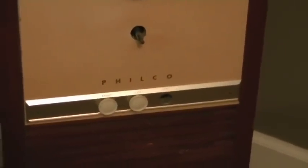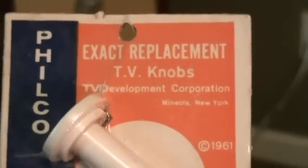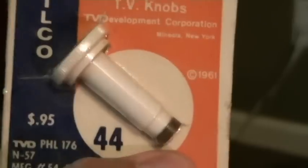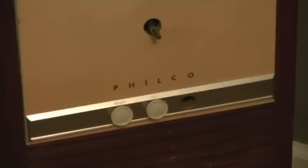And then there are the missing knobs that I was mentioning. Those are extremely hard to find, and if you do find them, like this one here that I purchased off of eBay for 40 bucks, it's one knob. It's the original Philco exact replacement part. It originally cost 95 cents. Today, if you can find them online, I've seen them sell for $50 or $60. So the rough set has all the knobs that I need to complete this set.